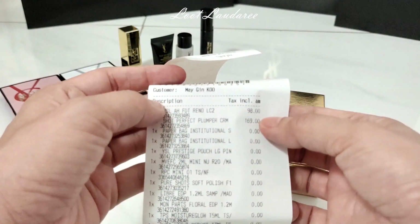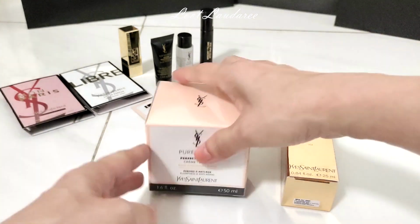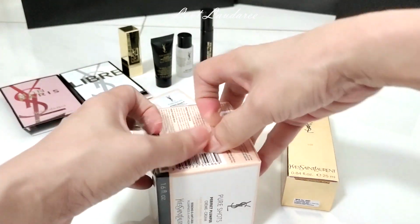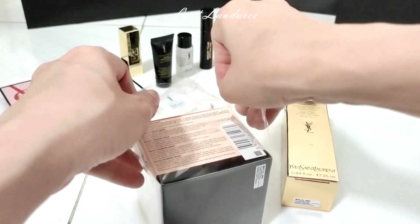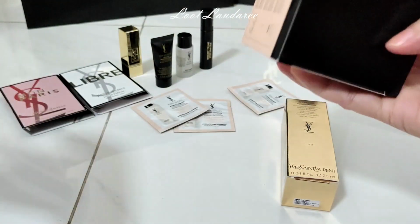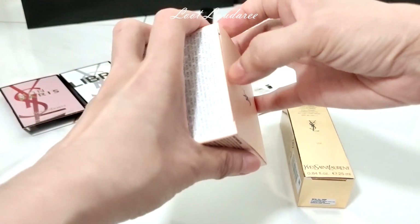Then the other one is the liquid foundation, 98. I asked her what's the goodness of this. She said the foundation will not oxidize. You will still look the same at the end of the day. I tried it yesterday, and yes, it's like what she said. I still look radiant and fresh at the end of the day. So I will bring it with me when I travel. Then I don't need to touch up. So Pure Shots, Reborn and Anti-Aging.